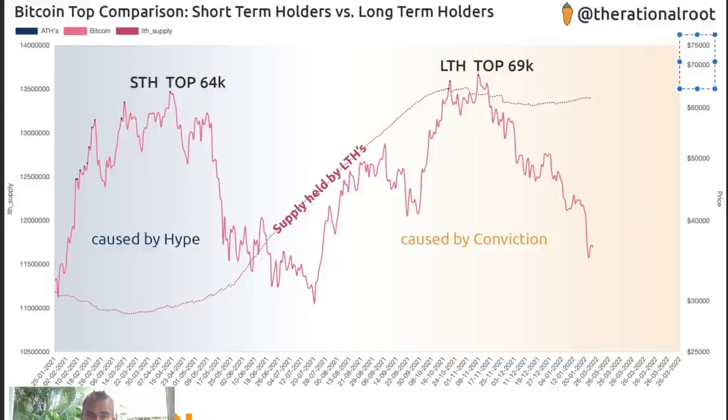So this is all caused by conviction, because people are hodling. Here, where people are not hodling, that's caused by the hype. So this is exactly what I see on the charts. Now, what does it feel like to be hodling? Because that's also very important to understand.